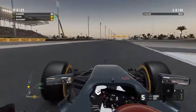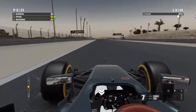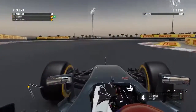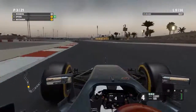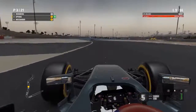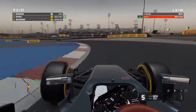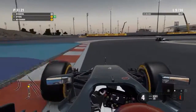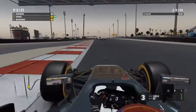So, third, currently Rosberg second. I'm not quite sure who's first. Ricciardo's trying to come up the inside, but I easily outbrake him, really. He didn't really try that hard, I don't think. But we're going to come under a lot of pressure soon from Ricciardo, and probably Vettel as well. He's probably not that far behind. As we're on the 9th lap.